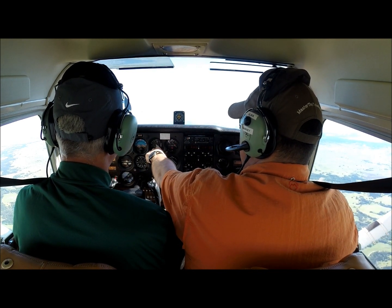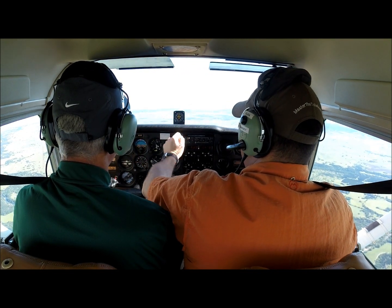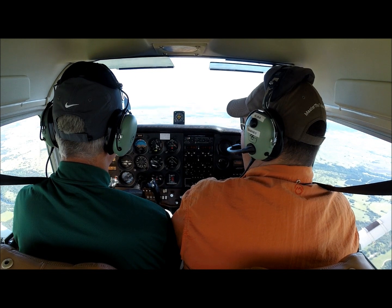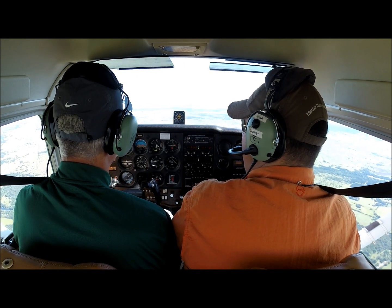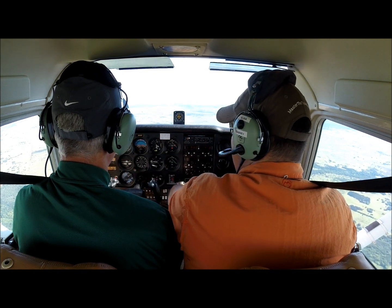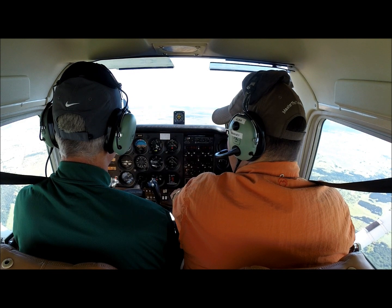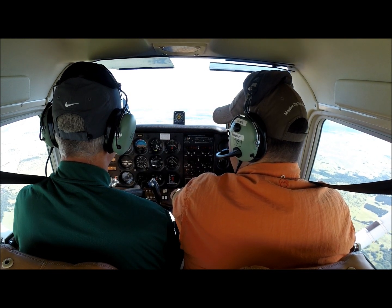About 50 feet shy of my altitude, I'm going to push the nose back to the horizon. Now, what were we trimmed for? 100 to 105 knots at 2200 RPM and level, right? Right. Hold nose on the horizon. Here comes my speed. As my speed approaches 100, come back to 2200 with power.